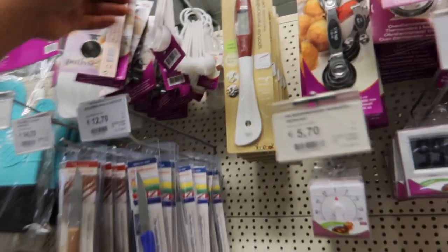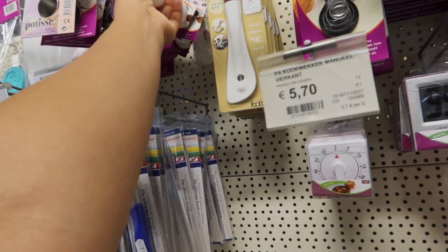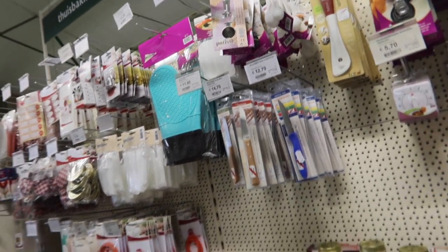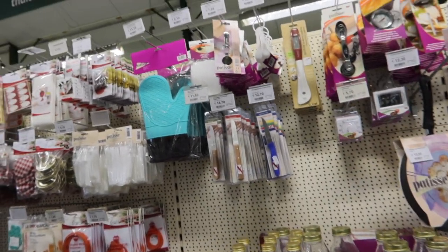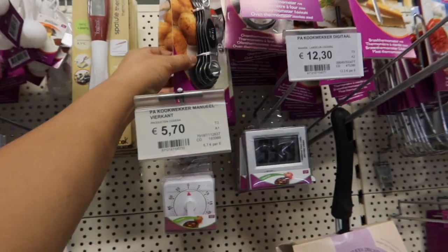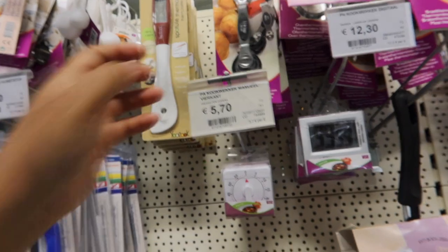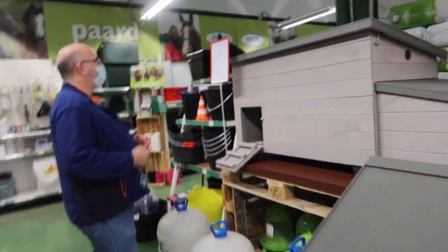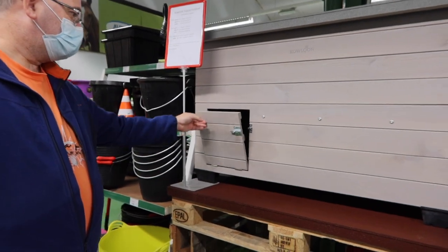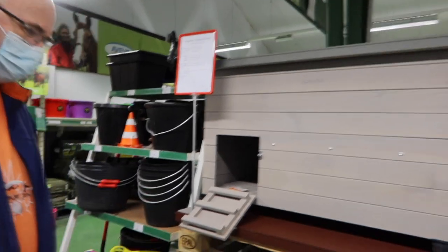Wow. So this is the one I'm looking for, for the spoon. Ah, a different type of spoon. Yeah, this one. 13 euros, expensive. Nice. It's very strong, right? Also Chinese.